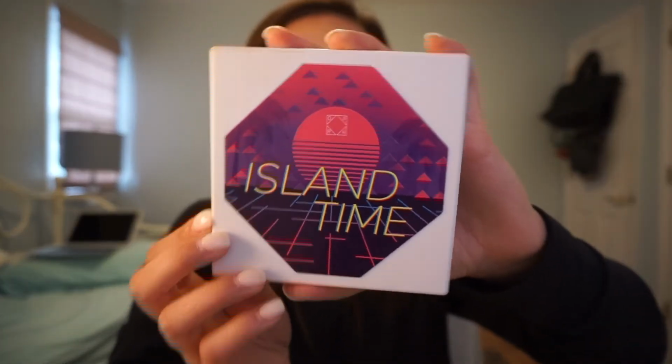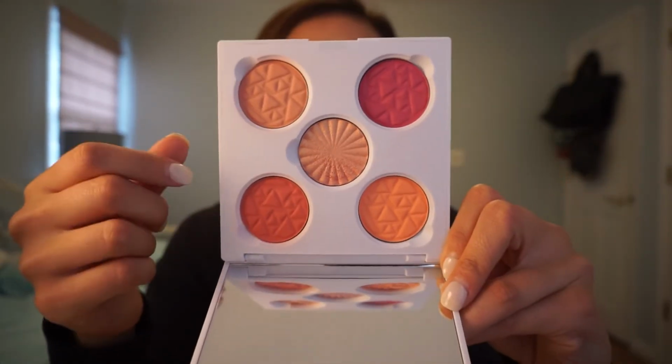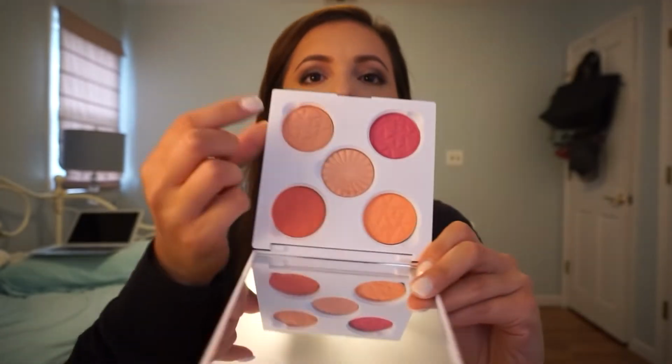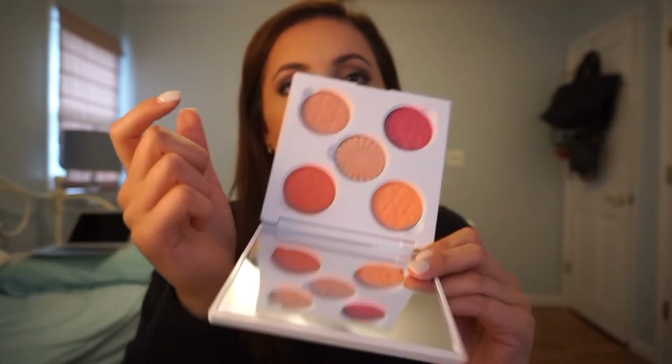And then I also got this palette right before I went away. This is the Island Time palette, and I loved this. This is gorgeous. I basically mixed these 2 shades together every day for blush, and then I would use this highlighter a lot too. I'm really enjoying this palette, guys. I feel like it's gonna be a big favorite of mine.